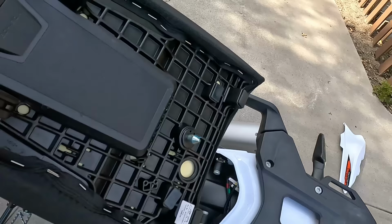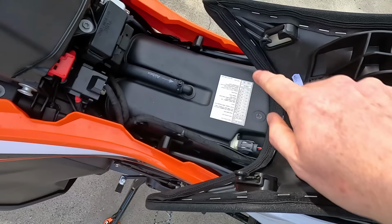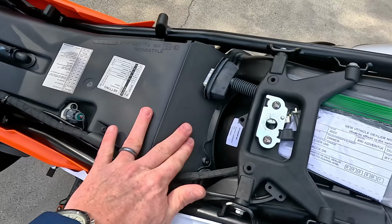That's kind of interesting. So then we pull off the driver's seat here. The driver's seat has two positions. You can run it in a lower or high position here on these little grommets. So we pull that off. Now we can see under here, and you've got the air box, the air filter. This is a diagnostic plug, by the way.